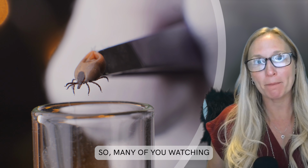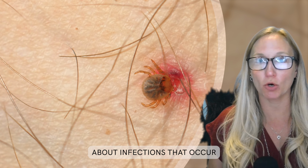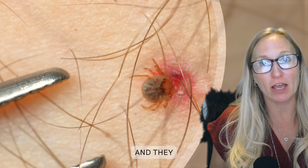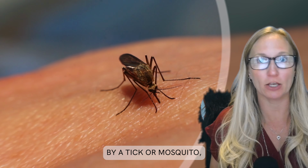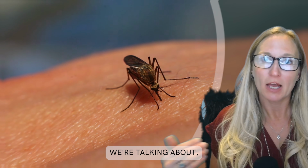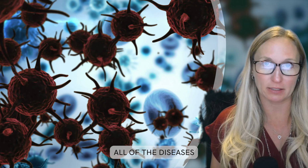So many of you watching probably know about co-infections, right? About infections that occur when we are bitten and are transmitted at the same time. So when we're bitten by a tick or a mosquito, whatever insect we're talking about, it will not just give us one disease it's carrying, it'll give us all of the diseases it's carrying.